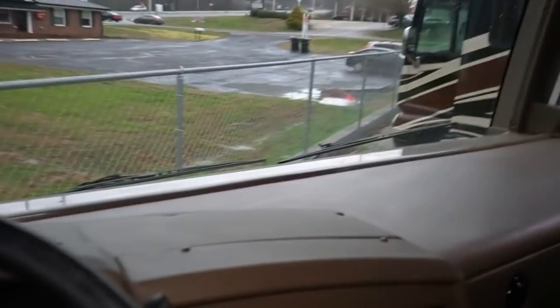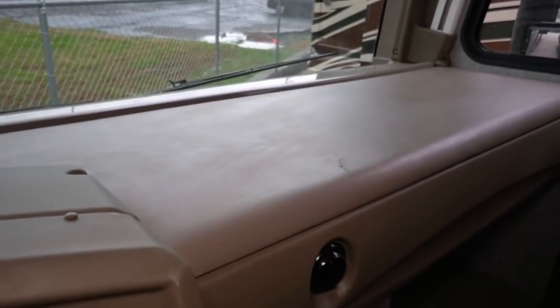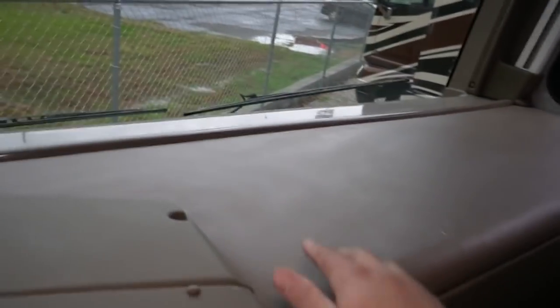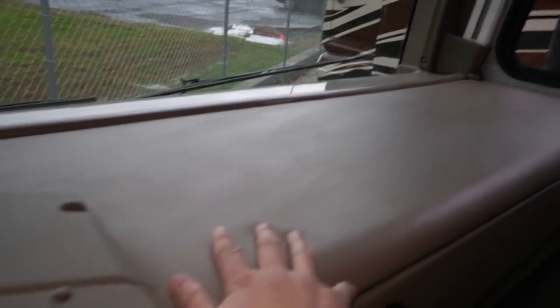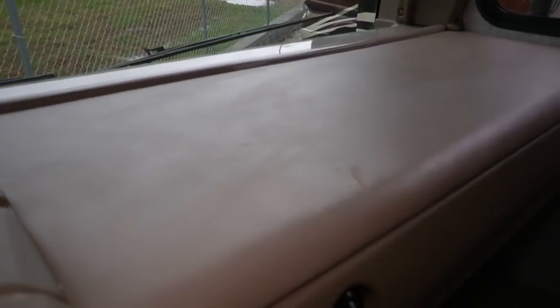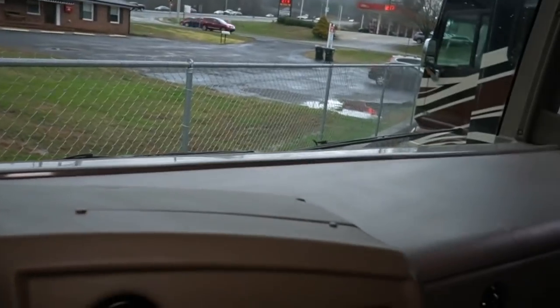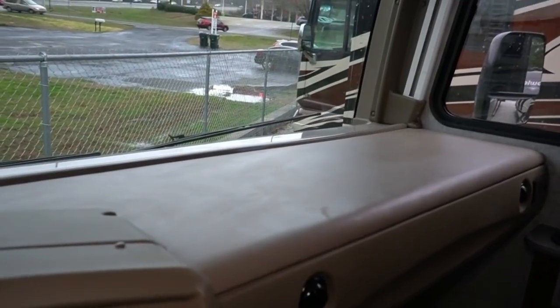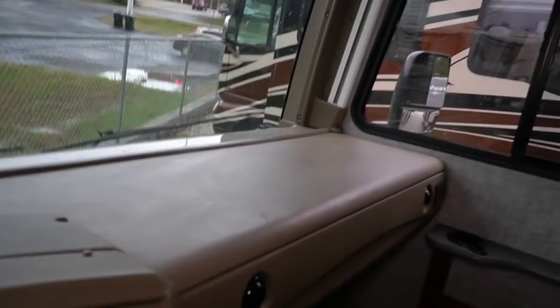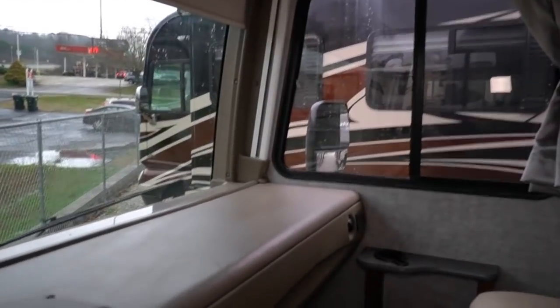Got one little spot right here, and I don't think this is from an animal, because if it was an animal, like a cat, you would see a lot of little scratches on this vinyl, but it's got one little spot right here. Just not even worth mentioning, but I try to show you the good and the bad in all of them, folks. We don't really do much with cosmetics, so it will be sold with that spot on the vinyl dash. It's probably been there for years, and it's certainly not going to stop you from using and enjoying this motorhome.